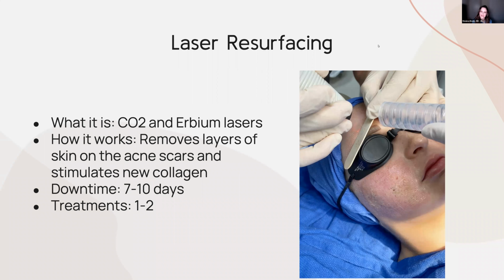So the downtime is 7 to 10 days, and we have a special protocol on how to care for the skin afterwards, but you need fewer treatments. It is 1 to 2 treatments, and you also get very good skin quality improvement. So these are patients with perhaps more severe scars who would want a more aggressive treatment. This may be the treatment for you.